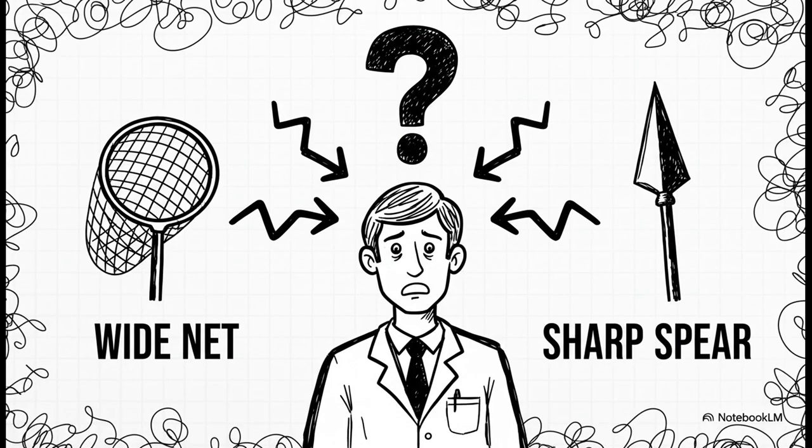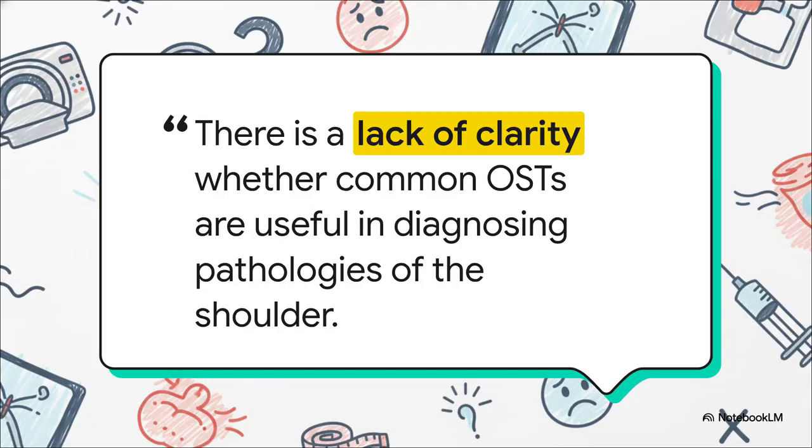So here's the crucial point. If you're a clinician, which result do you trust? Is the NEAR test a wide net or a sharp spear? The evidence is just deeply, fundamentally inconsistent. And that lack of reliability makes it incredibly difficult to know what a positive or negative result actually means when you're with a patient. And this brings us to the review's incredibly blunt conclusion.